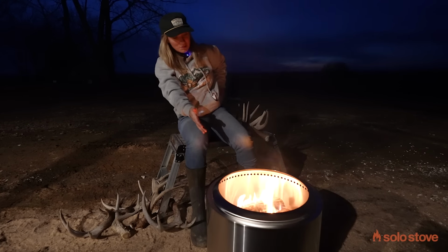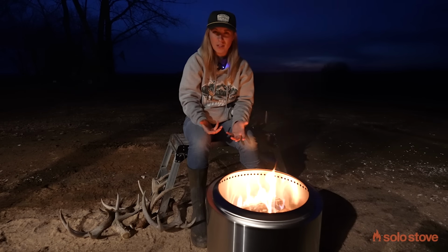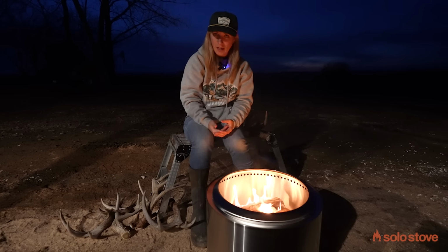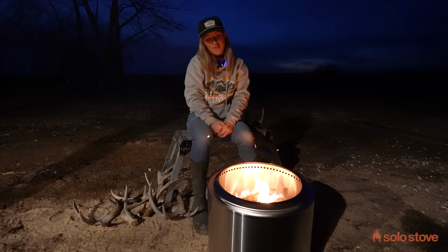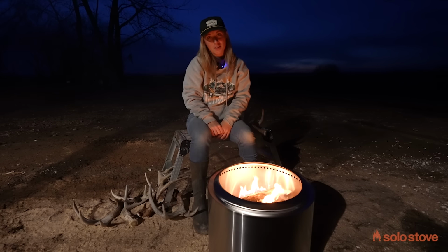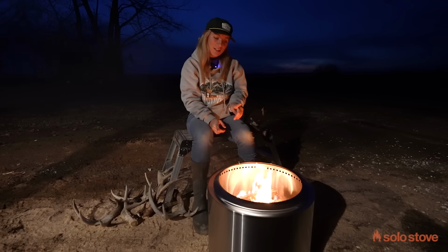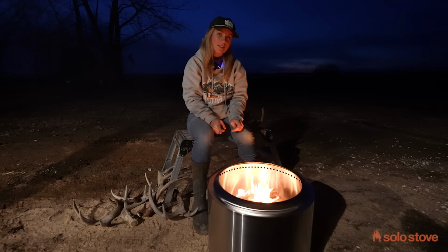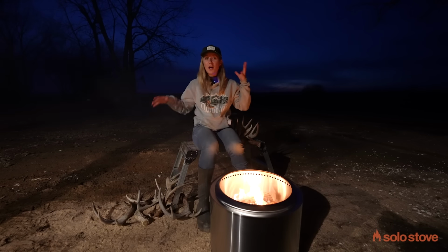So this Solo Stove is awesome. I highly recommend it. It's also portable, which is really nice because we like to have fires everywhere, not just the lodge. So I just throw it in the back of my pickup truck. And I also have a griddle that I can put on the Solo Stove to cook some eggs and bacon after a long hunt. So I'm really excited to use this during deer season and duck season because this is where I'm going to be staying the majority of the time. All right, enough with the Solo Stove.